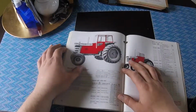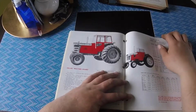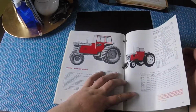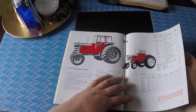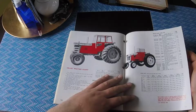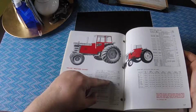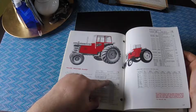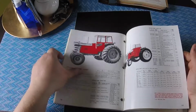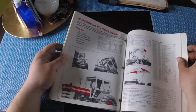Alright, now we're getting into the interesting stuff. I'll just let it go through here now. So we got your deluxe weather guard cabs for the 1100 series Masseys, 1130, 1100, I don't know if 1155 had been out then or not. I can't remember. Oh yeah, it would have been 1105, 1135. So yeah, 1155 and 1150.